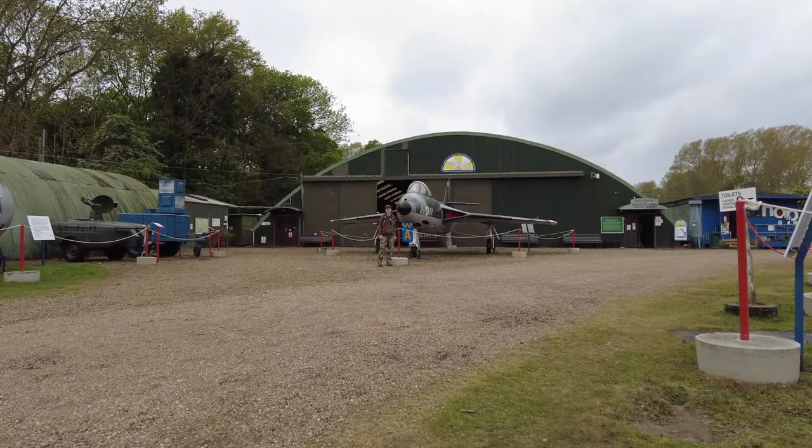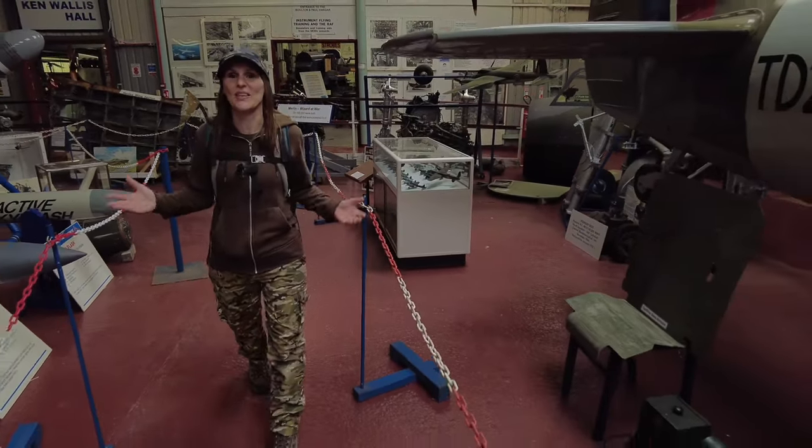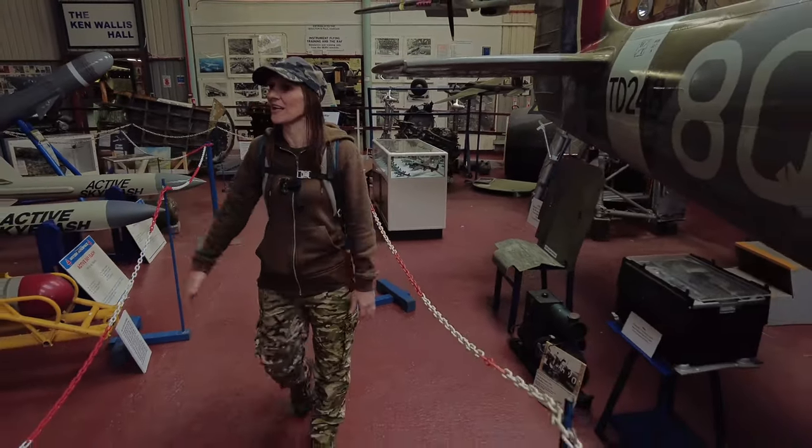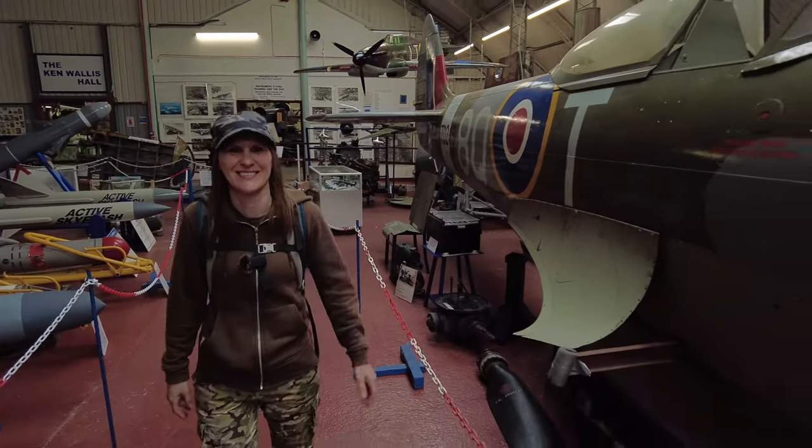And here it is, the original hangar they've got. So let's get in there and take a look. So here inside the hangar is where they keep all the special parts of their collection, including, of course, Stu's favourite, the Spitfire.